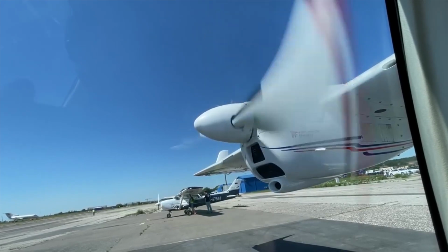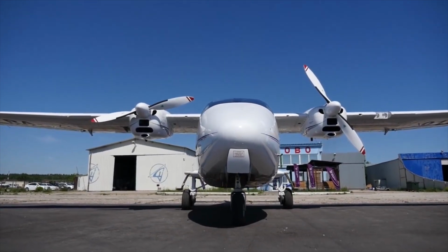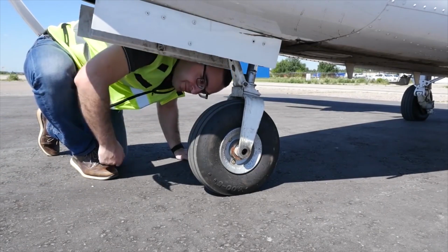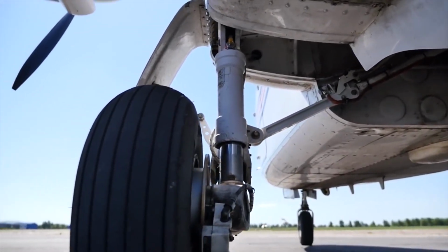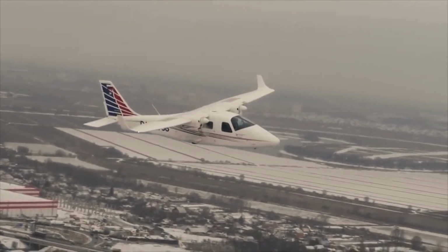The P2006T is 8.69 meters long and 2.84 meters high, with a wingspan of 11.4 meters. The monospar configured high wings offer stability. The wing area of the aircraft is 14.75 square meters. The glass cockpit is equipped with an avionics suite from Garmin and comprises G1000, G950, 530, and 430 systems. The spacious interiors allow 60 kilograms for baggage.